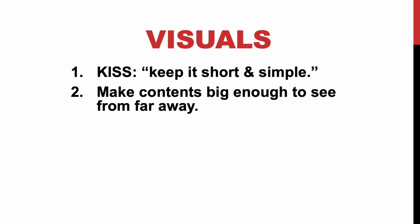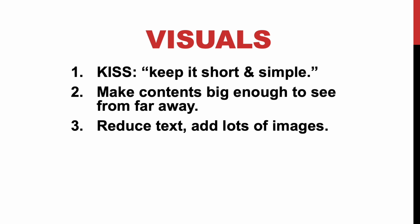Number 2, make contents big enough to see from far away. Usually 30-point text font is okay. Depends how big your screen is. Number 3, reduce text, add lots of images. If you write too much text, the audience will stop listening to you and read instead. People can read faster than they listen.